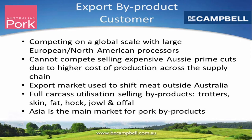At times when there are serious oversupplies, such as at the moment, we're sending a lot of meat offshore, packed, just to get it out of Australia. We're doing that currently for a portion of our own meat and even for some other packers. So it's a very good release valve when we have an oversupply situation.